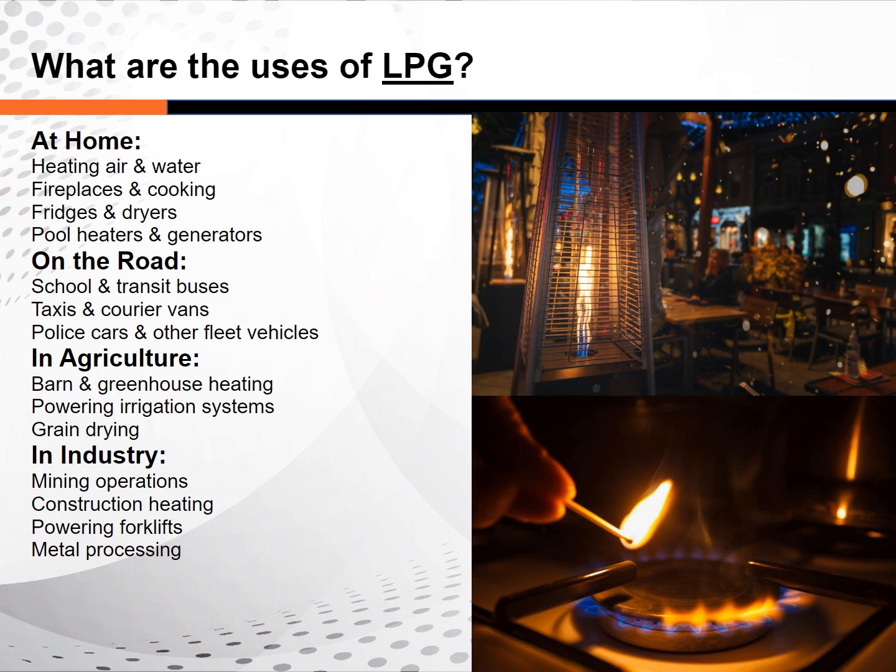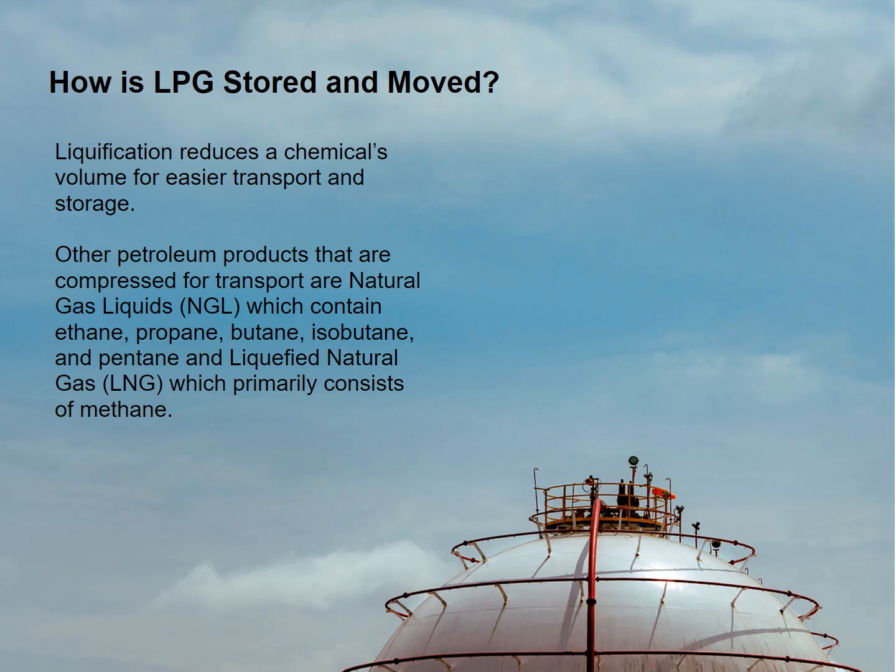Propane is widely used as fuel for domestic and camping heating and cooking appliances. It also serves as a lighter fuel, refrigerant, aerosol propellant, gasoline substitute, and as a raw material in the production of various chemicals and plastics. Liquefaction reduces LPG's volume for easier transport and storage.